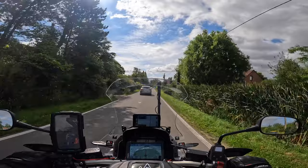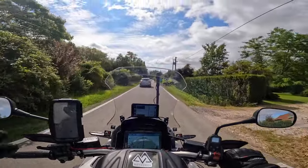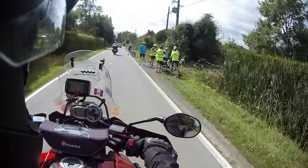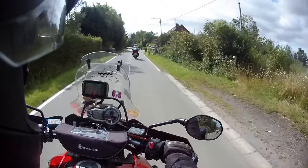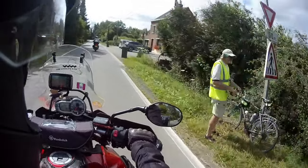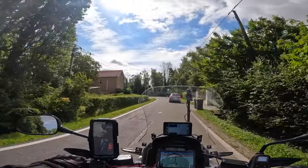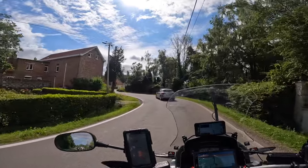We keep seeing these cyclists. Vive la France! I bet it is though, isn't it? I bet even the people that live here, I bet they find stuff in the back garden if you dug it up.